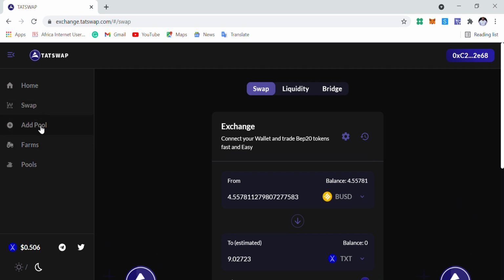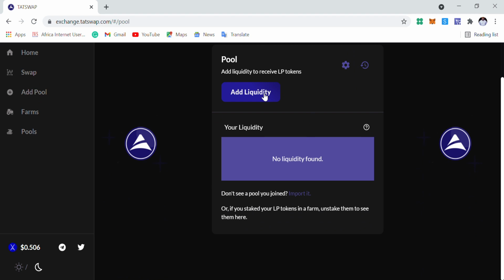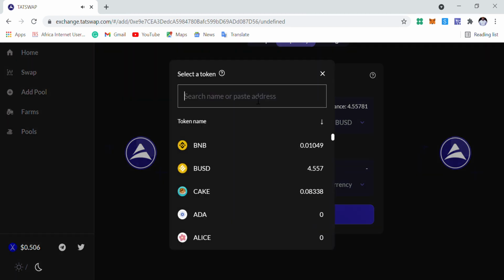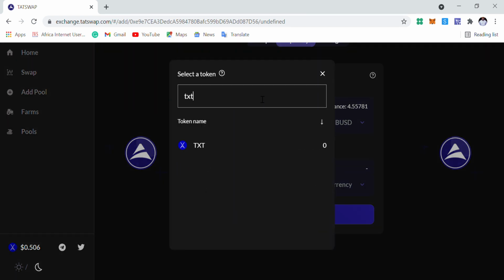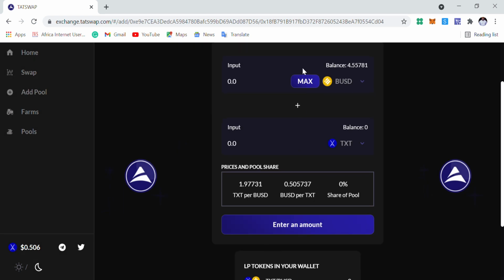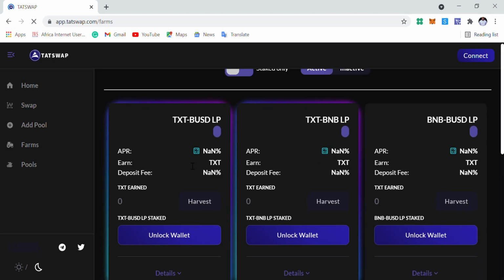Then after swapping that, you go to liquidity, right? And you add the new liquidity here. So if you are mixing TXT slash BUSD, I mix BUSD with TXT, and I'm going to create a liquidity pool for this. I currently don't have any TXT, but if I do have TXT here, I'm going to create the LP for this. And immediately after doing it, it's going to tell you successful. Then you go back to farms. Then you add that to your farms, as simple as possible.